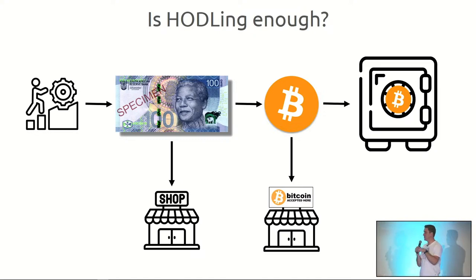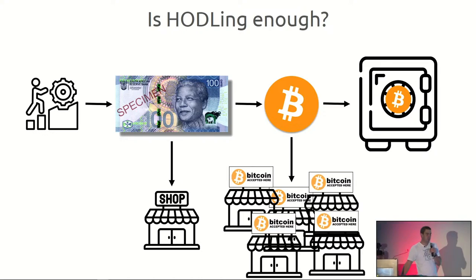Now, why is this important? Why is it better to spend Bitcoin than the dirty fiat? You're not going to get your e-bucks rewards. You're not going to get your credit card loyalty points. It's going to be a bit of a hassle because this is developing technology, right? It's going to be a little bit painful. Why should you go through that pain? Well, if you do this, you create demand.